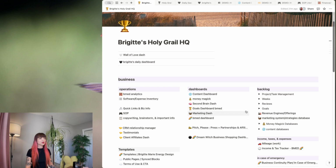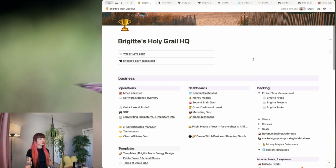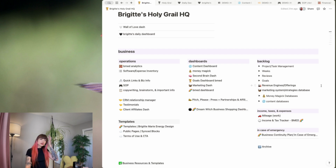So by putting your dashboards and databases on this main page, that enables you to paste and remove filtered views of your databases all over your workspace without worrying about messing up or accidentally deleting the original database. It also prevents losing databases and pages. It's easy to create a page somewhere and then create a bunch of databases on that page and then lose track of where you put them later on. So it's nice to know that they all live right here.